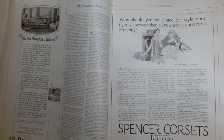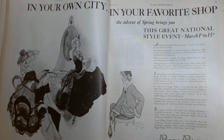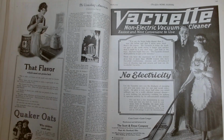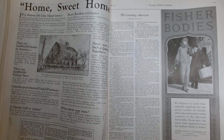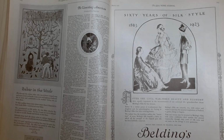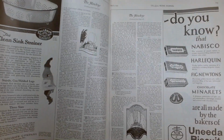Why should you be denied the style your figure deserves when all you need is correct diversity? Break a few ribs for you so you can fit in them. National Style Event by Peggy Page in New York. Their first National Style Show, March 1st to the 15th. Be fun to look that up and see what happened there. Body by Fisher. Fielding's Enduring Silks, and spool and embroidery silks to match. Such fancy ads. I just love those.